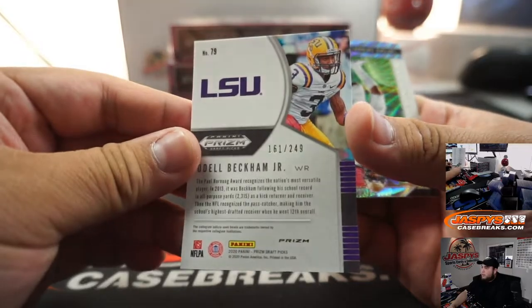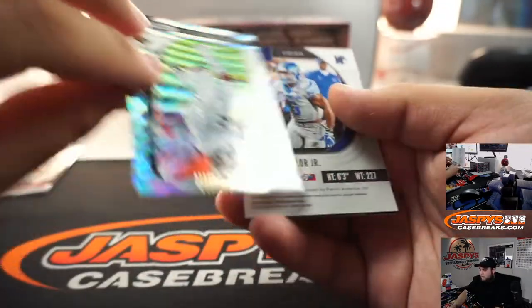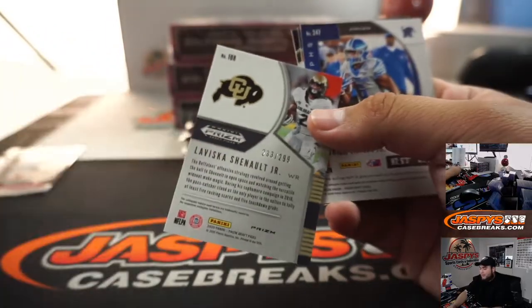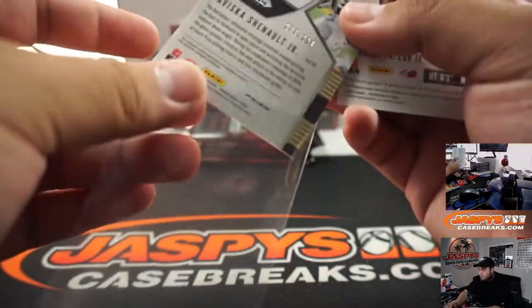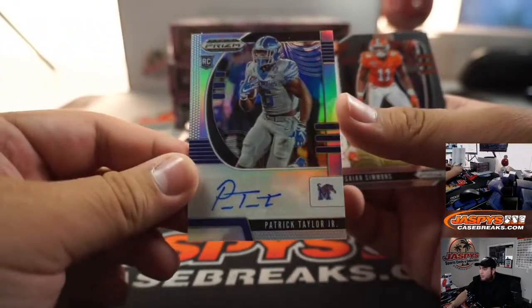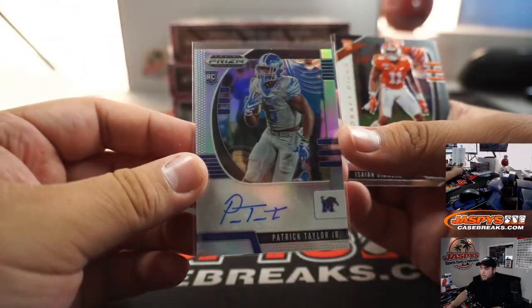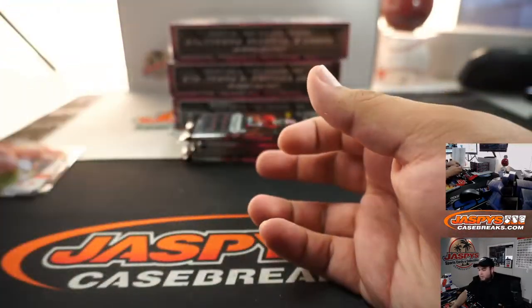We got Odell Beckham Jr. to 249 for LSU. We got LaVisca to 299 for Colorado. And we got Patrick Taylor Jr. for Memphis. That Memphis Tigers Vitpull combo with that one.